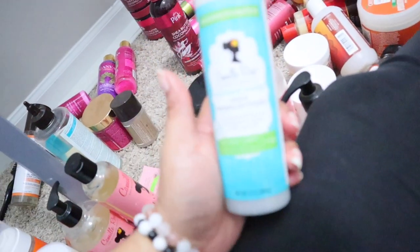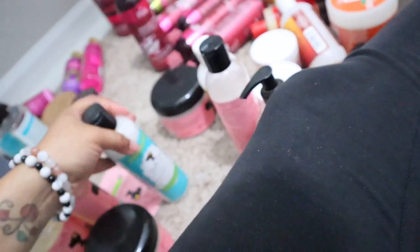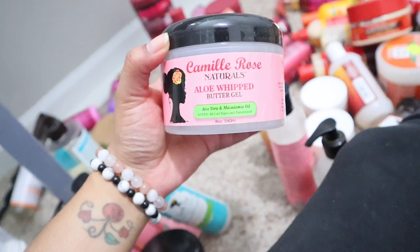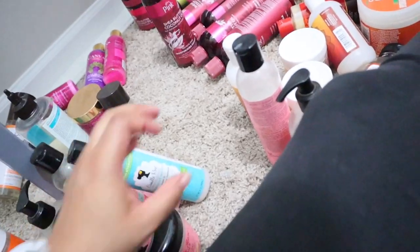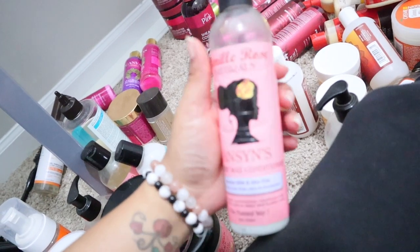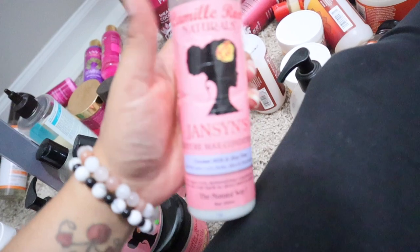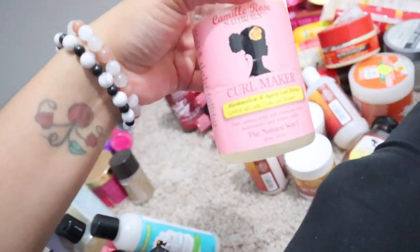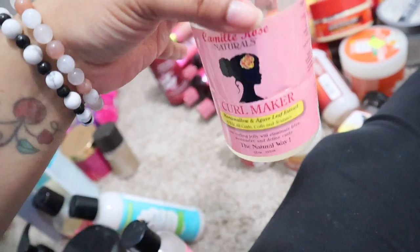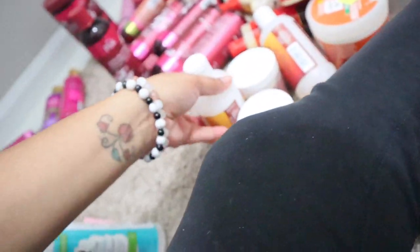Then I have the Coconut Water Leave-In Detangling Hair Treatment, which I have tried before. I really like that. I have the Camille Rose Aloe with Butter Gel. I have the Camille Rose Jameson's Moisture Max Conditioner. This is very, very moisturizing, you guys. So, yeah. I have another bottle of the Curl Maker, which I think is very, very old. So, this is going in the trash. And I think that is it.